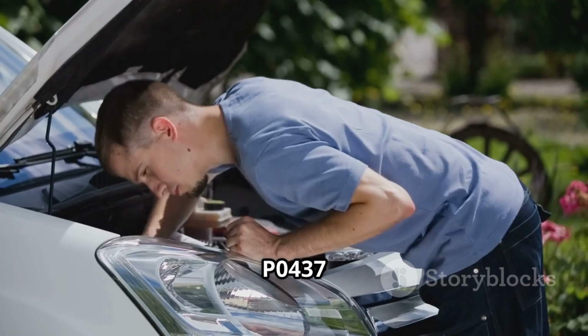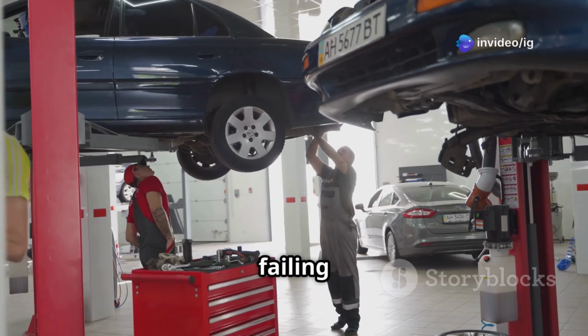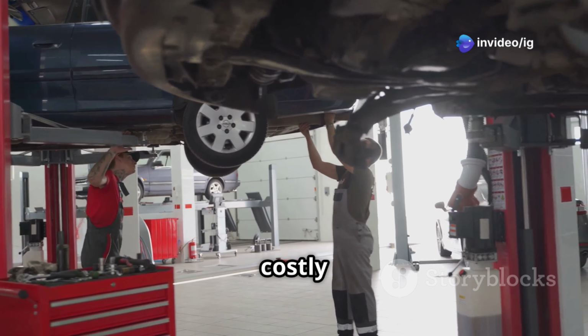The P0437 code is often caused by a faulty catalyst temperature sensor, wiring issues, or a failing catalytic converter. Fixing it early can prevent serious engine damage and costly repairs.